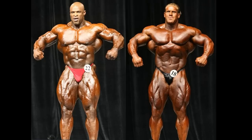Do I agree with the judges? I'll let you know when this is all over. Ronnie Coleman, he brought the size, he brought the conditioning, but his symmetry is off with that lat torn, and that's pretty obvious in a pose like this. His proportions also are a little off when you look at the size of his legs compared to his upper body, but that was always the case after 2004, in my opinion. And also the calves are a little skimpy.